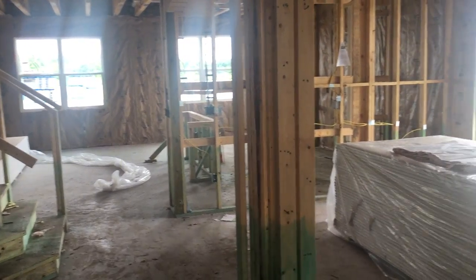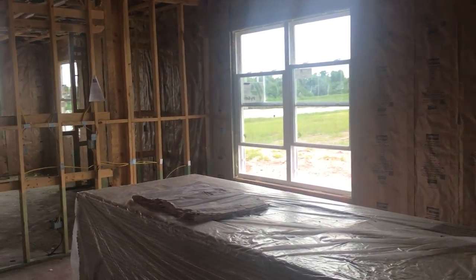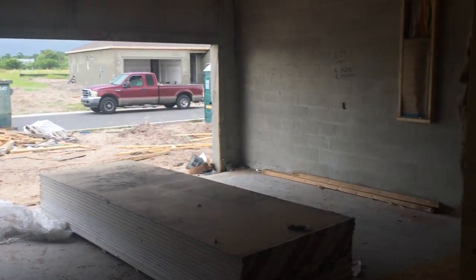Want to do a quick video here. I'm walking through the front door. Here's your living room, dining room area off to the side. Cut through here. Walk over to the left to where the garage will be. Got the panel over there on the right.